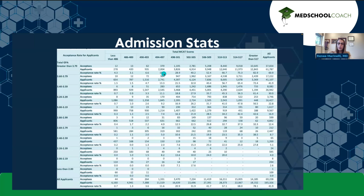Let's look at somebody who has a 511 MCAT, which is about average for somebody matriculating into medical school, and a 3.7 GPA. So we're in this grid and fall over here. Over 8,000 people had that stat, and about 56.7% of them got accepted to medical school. So that's a decent place to start.